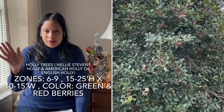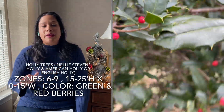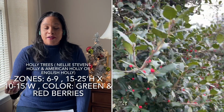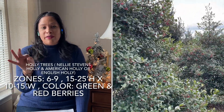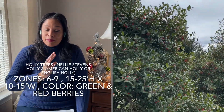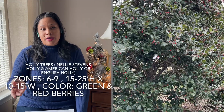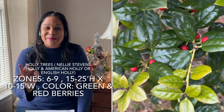So I'm putting it in here so you can see it. But the hollies are just spectacular plants to have because they give you this winter interest, because of their evergreen color, and also because they give you these holly berries that are red. So these are the ones I'm telling you, the berries are red, but there's also holly trees and holly bushes that give you black berries, a black color berry, not a blackberry, but a black color berry.